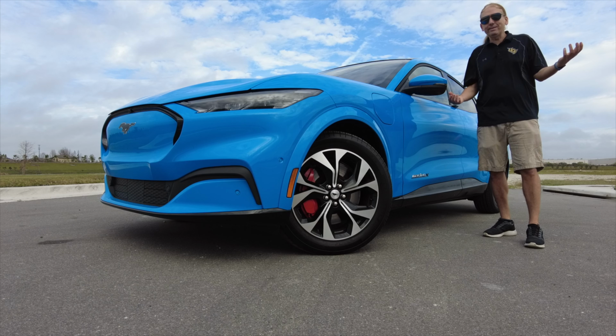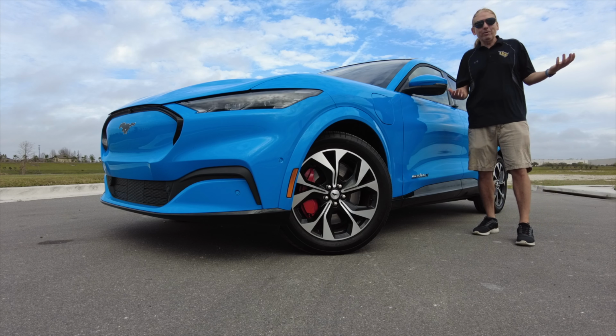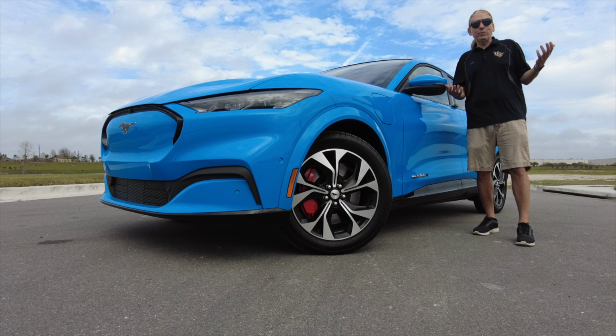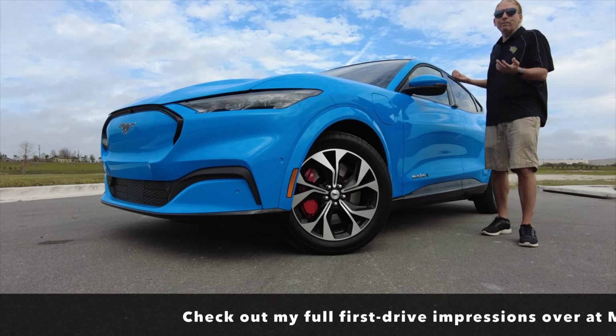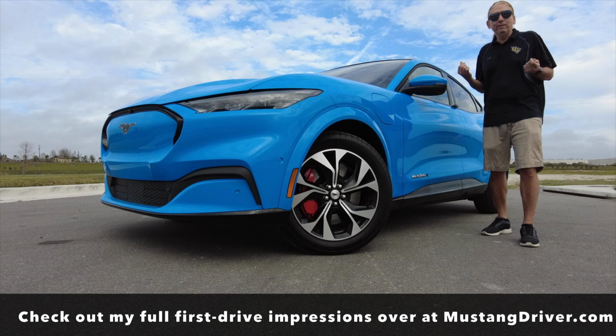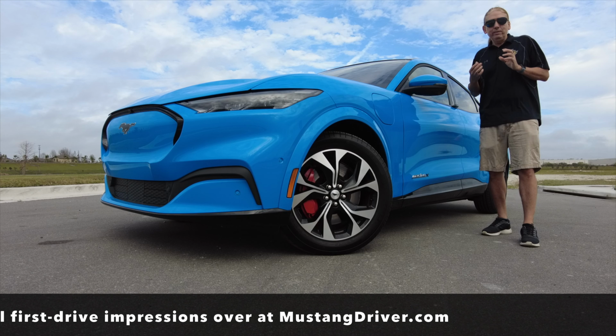Hey, would you look at this? You might recall, late in 2020, I had my first opportunity to drive the 2021 Mustang Mach-E in Michigan. It was cold and snowy. I got to autocross it and drive it on the back roads. But that was just for an afternoon. Now I've had an extended opportunity to experience the car for just about a week or so, and I'm really enjoying it.